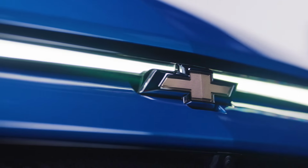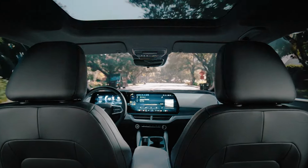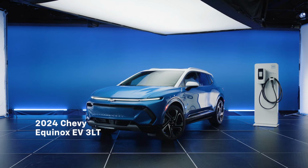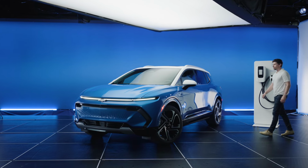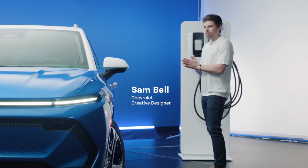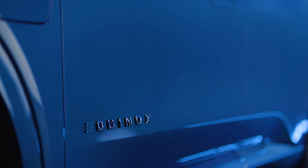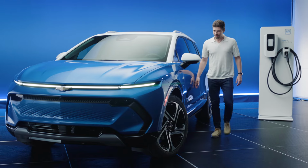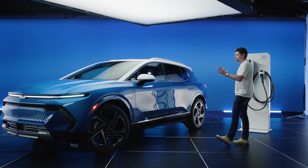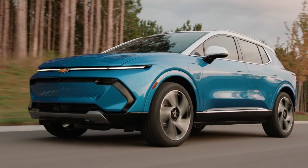Sleek, authentic, exciting, spacious, quality, and zippy. This is the 2024 Equinox EV, and I want to talk about some of the really exciting design features on this vehicle that make it uniquely a Chevrolet. And the whole idea is that it looks as smooth as it drives.